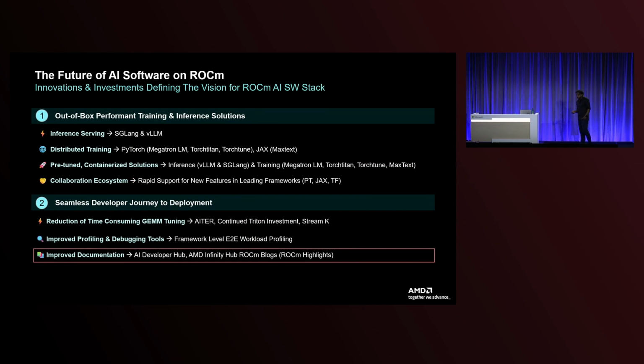We're also increasingly spending time on not just building good engineering tools, but making those tools accessible, making them documented well, making them usable, making them discoverable. And to that effect, we've made something called an AI Developer Hub. We have something called the AMD Infinity Hub that allows you to find containerized solutions. And obviously, we've started a wide range of blogs and marketing material that's available for developers so that it's easy to start developing on AMD platforms.